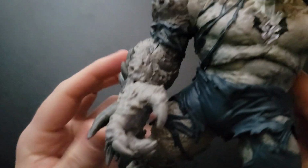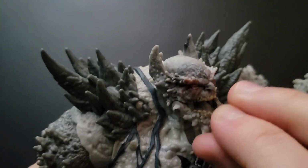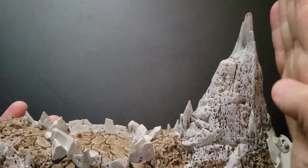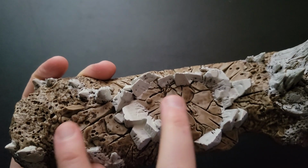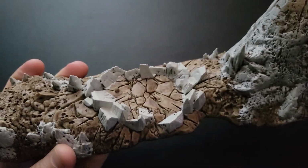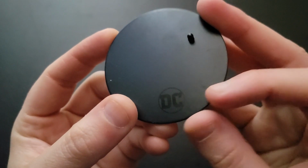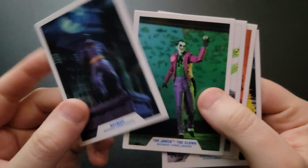All the articulation and stuff, the jaw moves. And then that one came with a little base too, which the Superman, his cape hugs in there. And the Devastator's footholes, you can place them right in there. And they all came with the little black DC collectible base with the logo there. And then here's their cards.